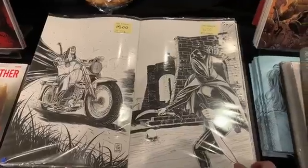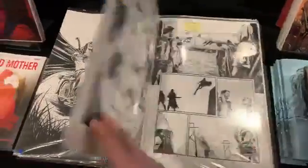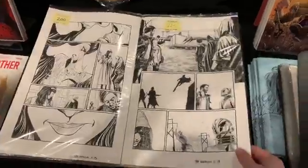Again, this is a look at the original art. Almost all of this is from the Realm. A couple of these I'm actually surprised I still have.